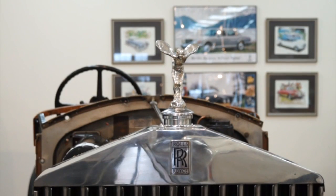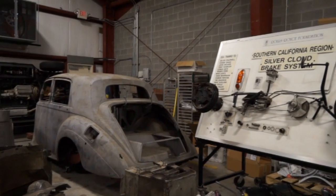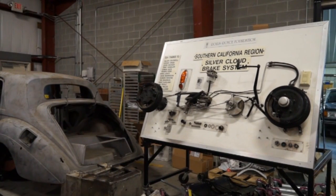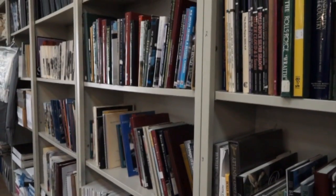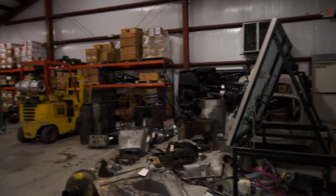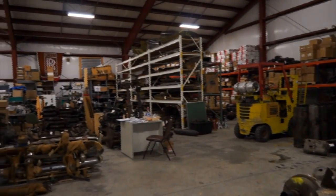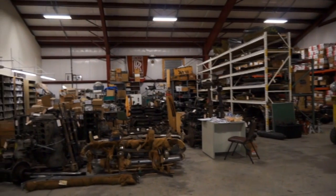Rolls-Royce Foundation is the North American repository for technical and historical data for Rolls-Royce and Bentley motor cars. We cover the Americas. We have a sister organization, which is the Rolls-Royce Owners Club, and the Rolls-Royce Owners Club has sister organizations in Britain, the Rolls-Royce Enthusiast Club, and in Australia, the Australian Rolls-Royce Owners Club. Our main purpose is to serve our members by providing technical research, maintaining a technical library as well as a historical reference library. We also deal in parts. We survive pretty much by donations, being a charitable organization. People give us cars, they give us parts.